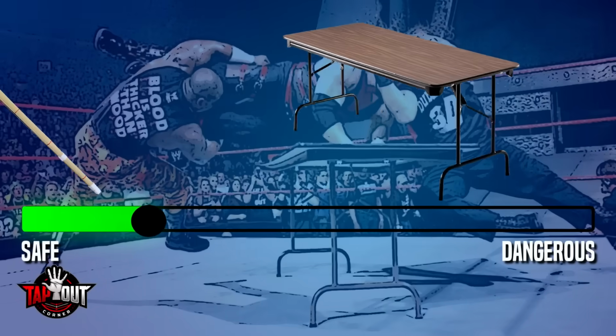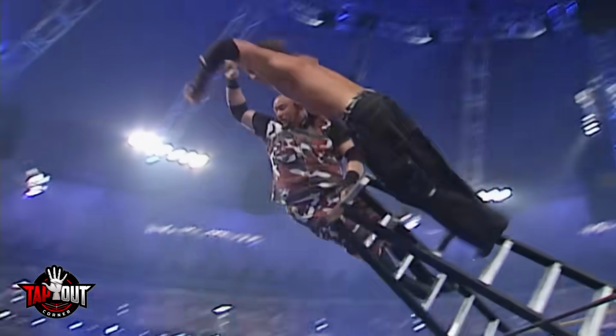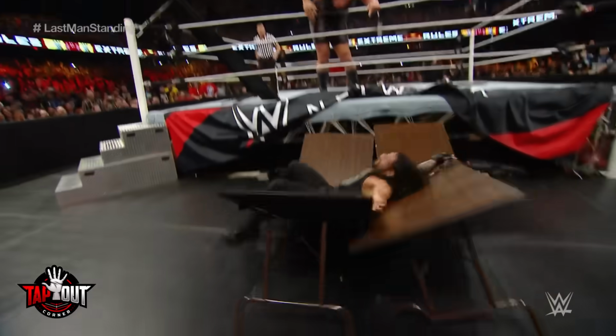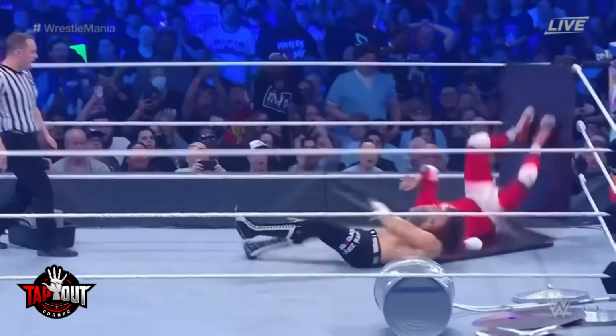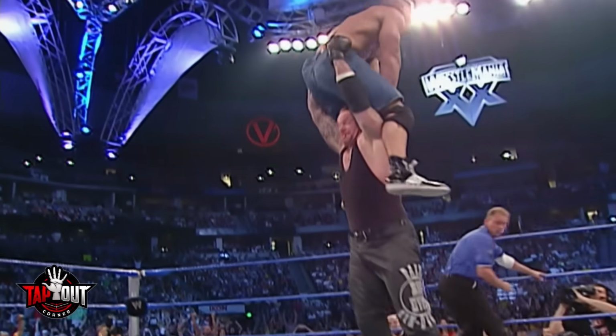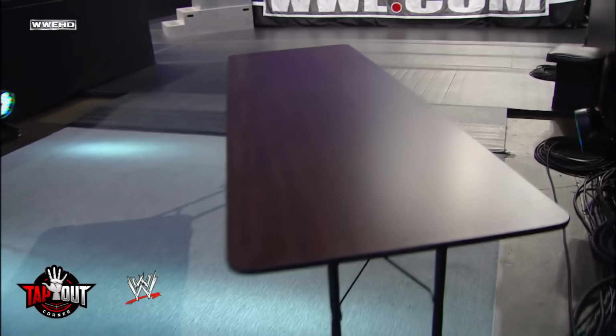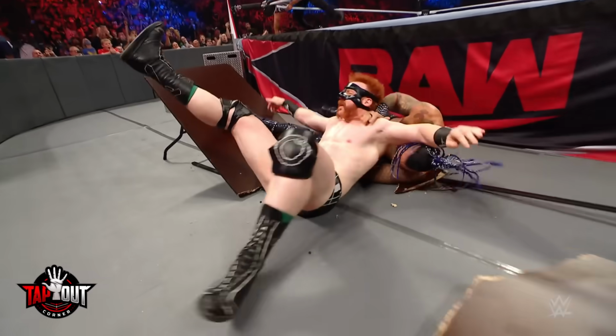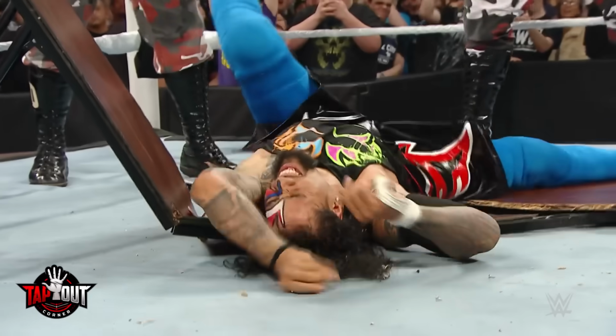Up next is the table. This is one of the most iconic weapons in WWE history. The sight of seeing a wrestler go through a table looks awesome, and it's actually not that dangerous. In fact, going through a table can actually be safer than getting slammed straight onto the mat. The reason for this is that WWE tables are made out of thin plywood that isn't very durable. This means that when a wrestler gets slammed onto it, it is basically guaranteed to break. The table can brace the impact a move has on a wrestler and reduce the risk of injury.